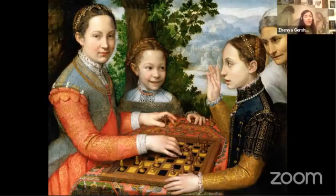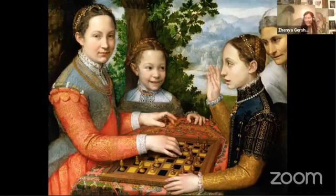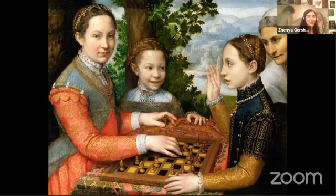Well, if you notice the older sister on the left, she's holding one of the pieces. Do you want to take a guess what it might be? I'm going to say the rook. Why would you say that? Well, if we're talking about embracing masculinity, the rook to me seems to be masculine, but maybe it's the bishop. I'm not sure. Let's ask our viewers. What do you guys think?